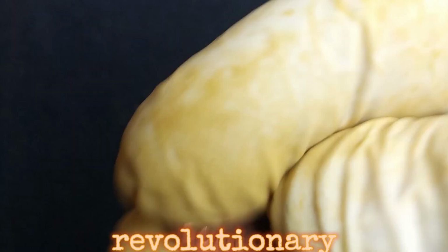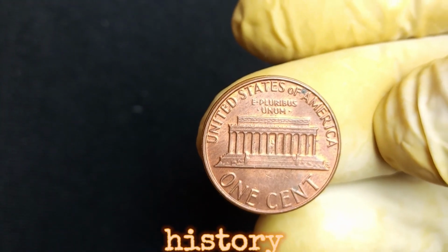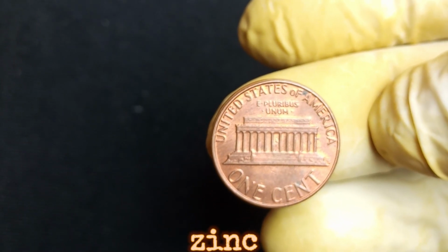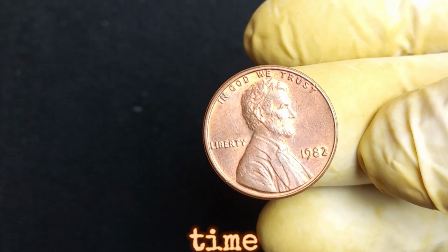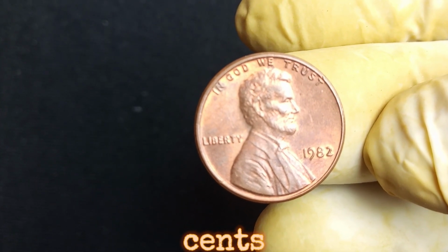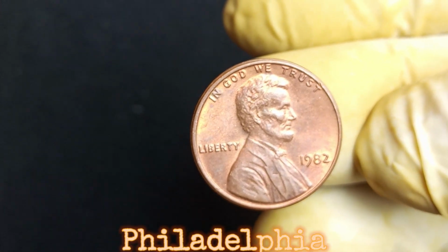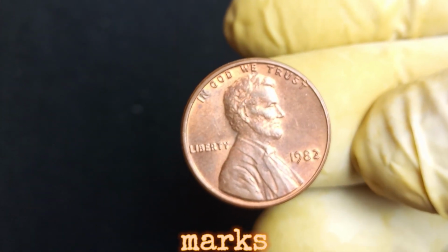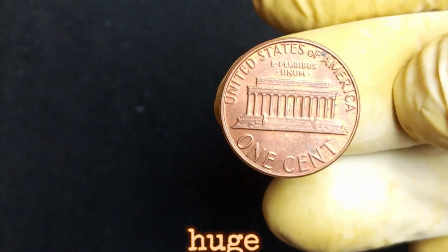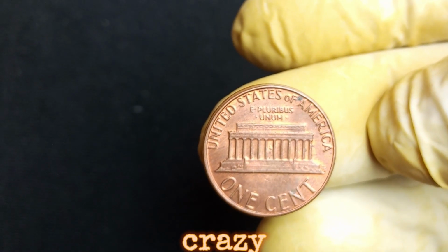This change was revolutionary, but it also created one of the greatest mysteries in coin collecting history. You see, during 1982, both copper pennies and zinc pennies were produced at the same time. That means there are 7 different types of 1982 Lincoln cents. There are small date and large date versions, Philadelphia mint marks and Denver mint marks, copper and zinc types. This mixture caused huge confusion, but it also created rare treasures that collectors go crazy for today.